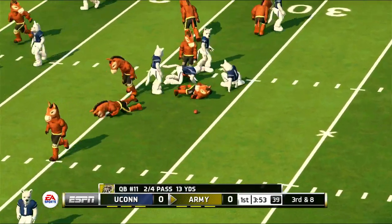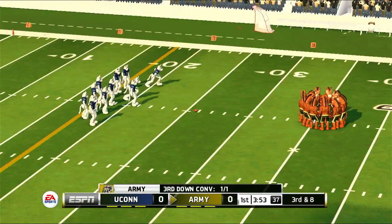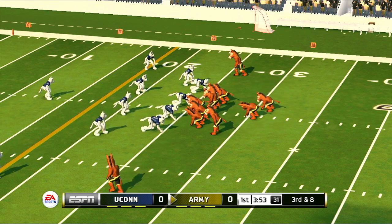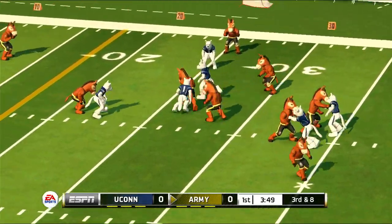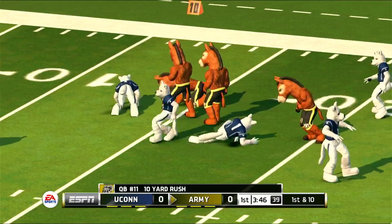Even though they didn't sack him, the pressure was still enough to force a bad pass. If you can get in there and disrupt the pocket, then the quarterback is going to have a tougher time getting the ball to his playmakers. Third and eight. Ball on the 26-yard line. He's scrambling. Tackle at the 16-yard line.